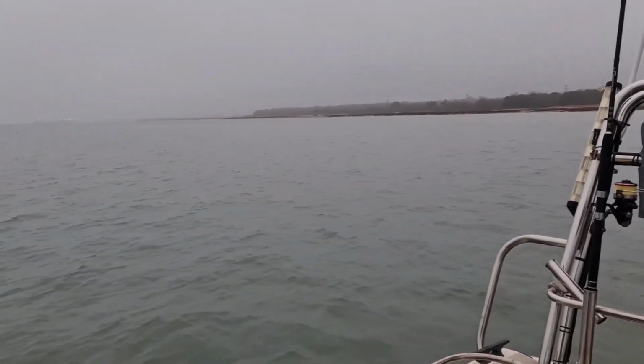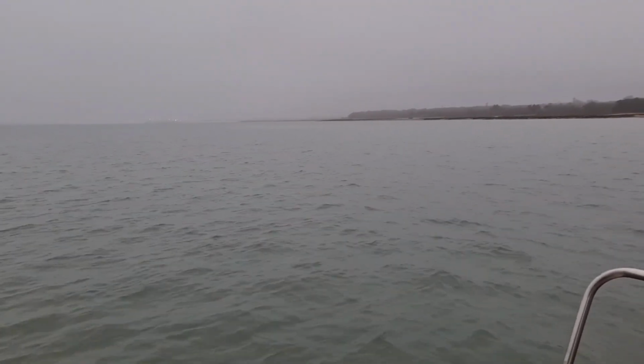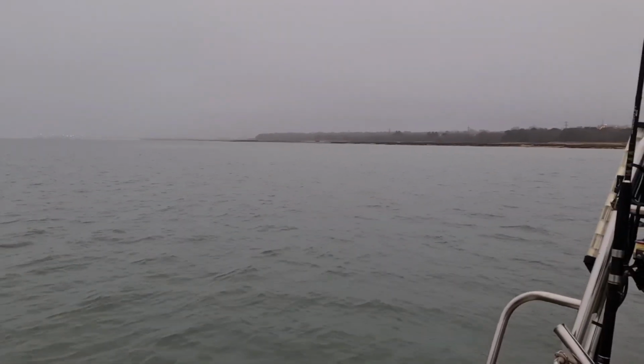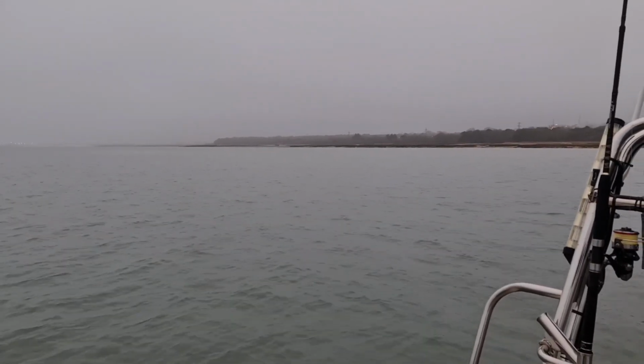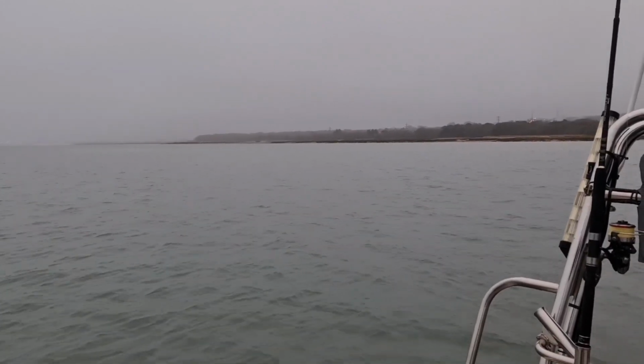Well, today I'm going to do a bit of scratching. Hopefully try and find a flounder. That's the main target, but I'm not fussed. Either way, I'm out fishing. I've been out for 3 to 4 weeks. Been really busy with work. So, just going to make the most of it today.